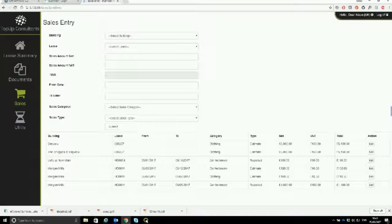So that's our eConnect demonstration taken care of. We do have a question just come through. It says, "Hi Dean, does eConnect automatically pull email addresses from MRI, or do you have to load them into eConnect separately?" It does pull automatically from MRI.